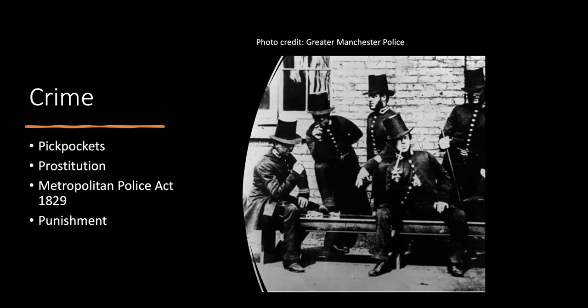Pickpockets operated throughout the metropolis. You had highwaymen taking advantage of people traveling to and from London. Again, prostitution was rampant, lots of brothels and streetwalkers. And anyone that provided information leading to the arrest of a criminal could receive a reward. And basically, this led to something called thief takers, which were the precursor for private detectives, if you will. You catch a thief, you hunt down the thief, you catch him, you get a reward.